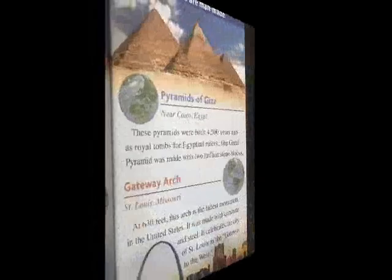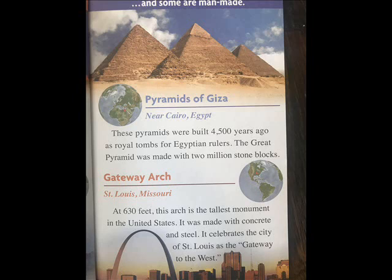And some are man-made, like the pyramids of Giza. These pyramids were built 4,500 years ago as royal tombs for Egyptian rulers. The Great Pyramid was made with 2 million stone blocks. And the Gateway Arch. At 630 feet, this arch is the tallest monument in the United States. It was made with concrete and steel. It celebrates the city of St. Louis as the gateway to the West.